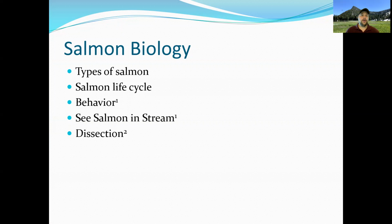So salmon biology. What we talk about in the salmon biology section are the different species of salmon, the types of salmon, talk a little bit about their life cycle, talk about their behavior, and again, right time of year, see salmon in the stream. And then there's also dissection. You can see there's number 1 and number 2. So behavior and the salmon in the stream are 1, dissection is 2. So we have 2 different options for teaching salmon biology, and it depends on the instructor and time of year. We can either talk more about behavior and seeing the salmon, or we can also do a dissection, but you'll generally see one or the other, but not both.